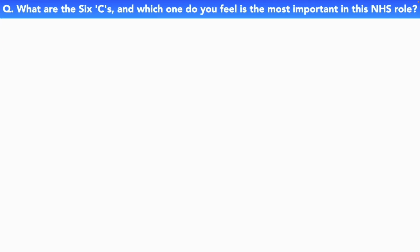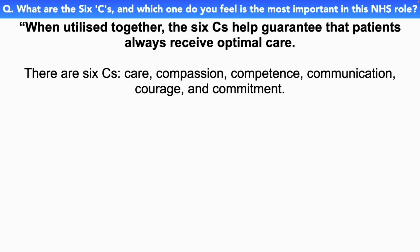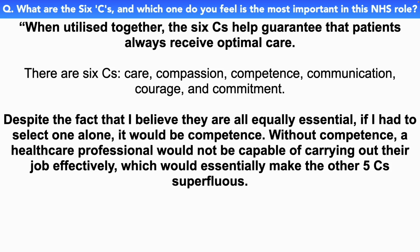What are the 6 C's, and which one do you feel is the most important to this NHS role? When utilised together, the 6 C's help guarantee that patients always receive optimal care. There are 6 C's: care, compassion, competence, communication, courage and commitment. Despite the fact that I believe that they are all equally essential, if I had to select one alone, it would be competence. Without competence, a healthcare professional would not be capable of carrying out their job effectively, which would essentially make the other 5 C's superfluous.